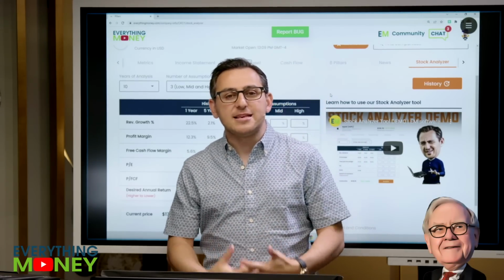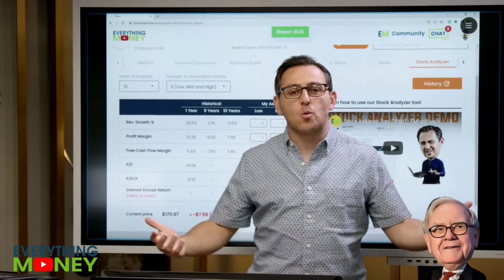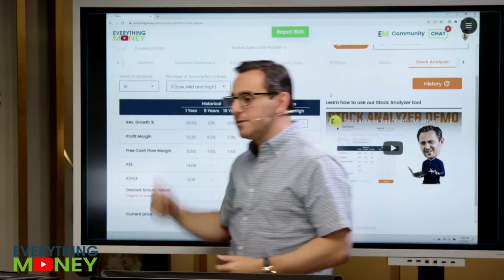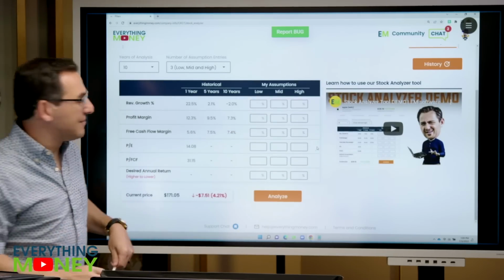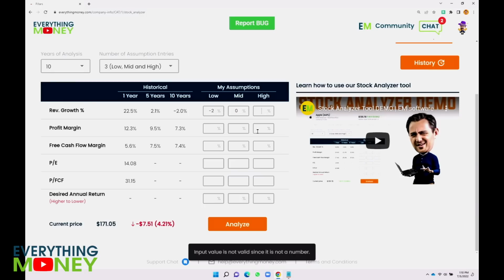As Warren Buffett says, he doesn't buy a company unless he has a reasonable idea of what they're going to make over the next 5, 10, or 20 years. So in this situation, I picked a 10 year analysis. You can pick 1 to 20. So revenue growth. Guys, look at this. -2% a year for the last 10 years. So I'm going to do -2, 0, 1, and 4% revenue growth.